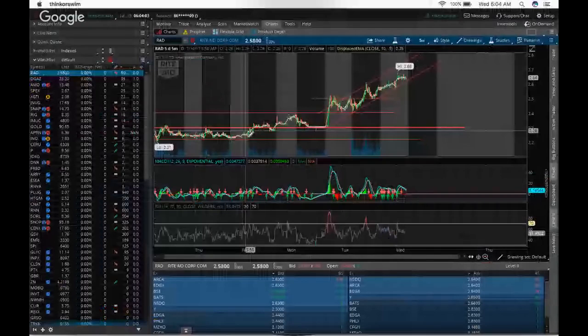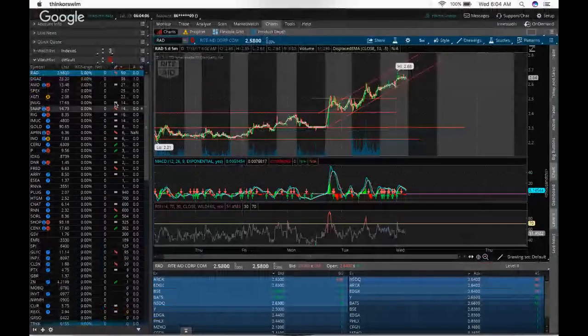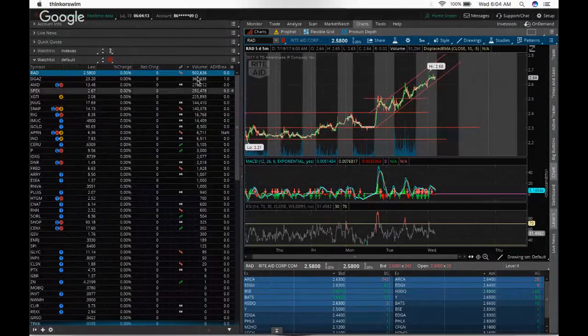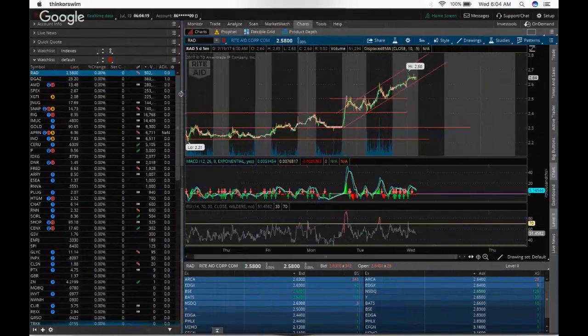All right, so this is it. I'm going top to bottom. This is my watch list on the left-hand side, and I'm going based on volume. I really like to focus on healthy amounts of volume. Again, I'm more of a technical trader, so not a momentum trader, for those that usually look for momentum traders.